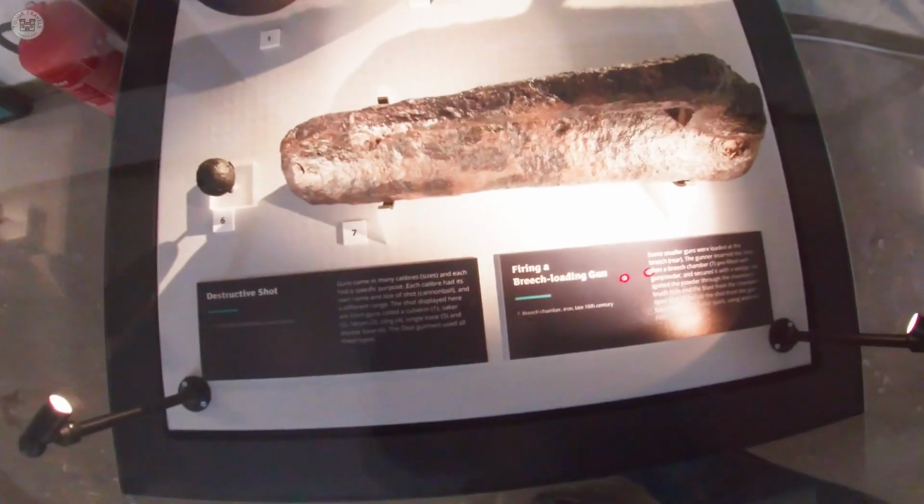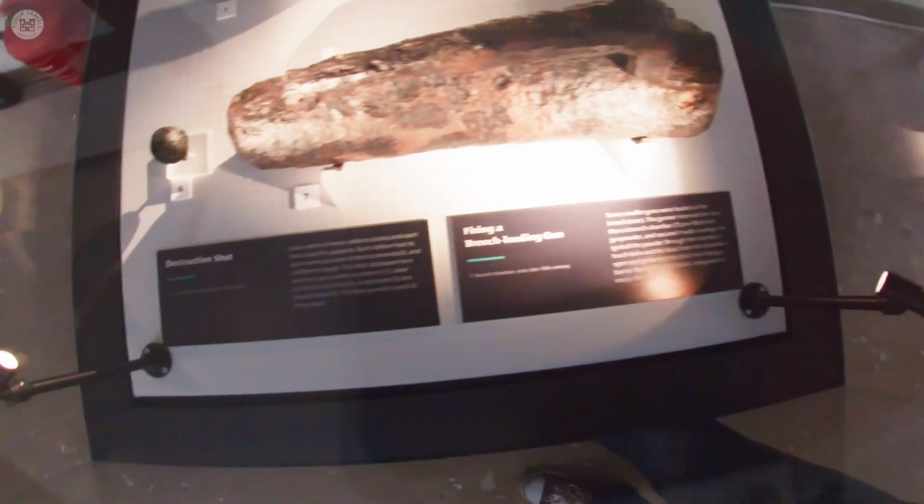So we got some breech loading gun, destructive shot. It's funny, those destructive shots, because they don't explode, right? There's no gunpowder in them, so they load the shots into the cannon, and it's the destruction of the lead or iron shot, as it's called, hitting its object. So if they're firing at other ships, they're hitting the masts, aren't they? Shredding the masts, causing debris to splinter and affect the sailors. Anyway, let's keep walking.